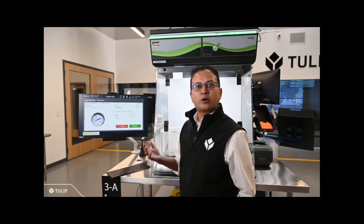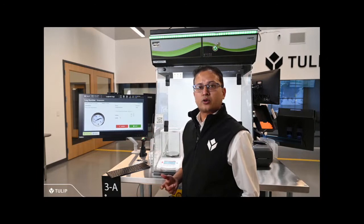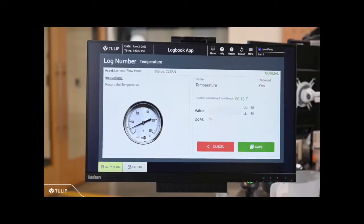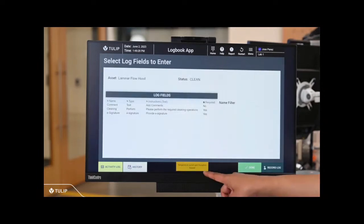You can go in and embed all kinds of rich media into these applications: images, videos, PDF files, giving the right information to the operator at the right time. I can also integrate with sensors on the shop floor and capture data directly from these sensors and feed them into my logbook. So if I feed in some data that's outside of a threshold, the application will be able to capture this data as well and inform the end user that, hey, you are outside of a threshold, so an exception was generated.